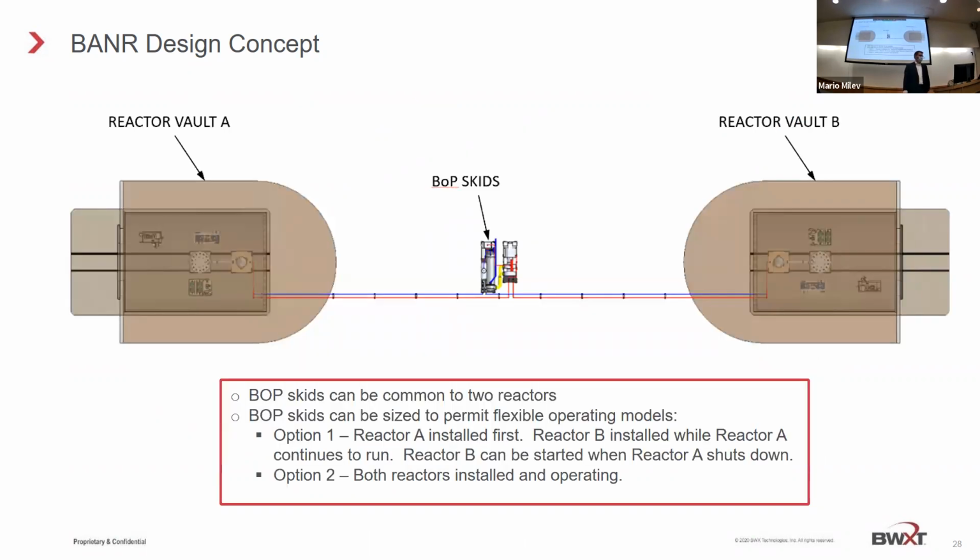So this is what we saw earlier. You can have your BOP skids common to 2 reactors. So that could either be install one, install the other, or you can run both, right? Again, very flexible is the idea. We want to continue maturing the technology for the reactor while we can demonstrate that you can use it in a lot of applications.